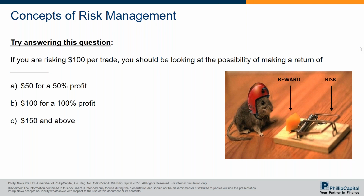Okay, let me review. The answer is 150 and above. Now, I've purposely added the percentages to mislead you, right? So $50 out of 100 seems like a huge gain. If you look at investment maybe in the stock market, a 50% profit is a nice and tidy sum to keep, and 100% profit is even better. So am I being greedy by aiming for 150 and above? The answer is no. So this is the reason why.